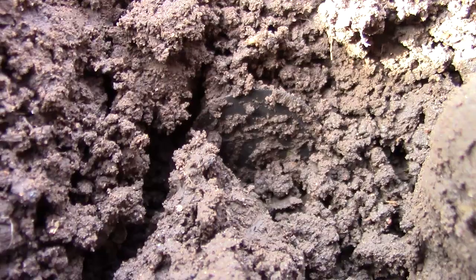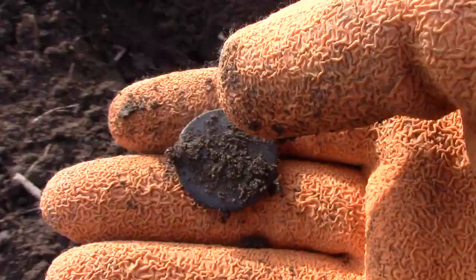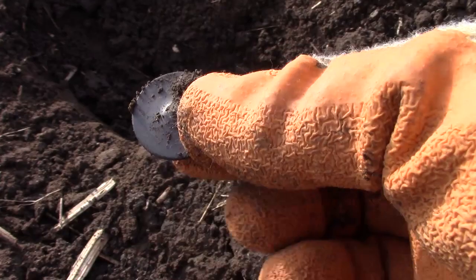It's not come out yet. Let me get it out and clean it. Tell you what it is. Pewter buttons should be banned. Bloody hell.